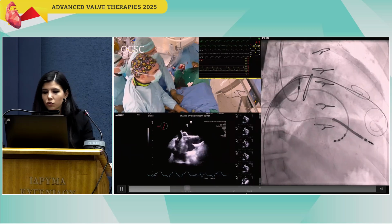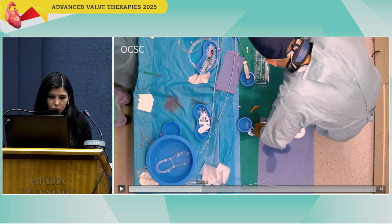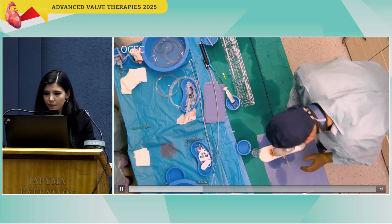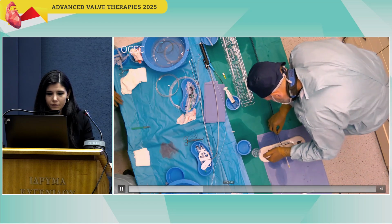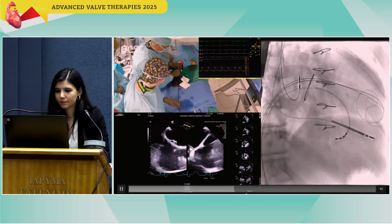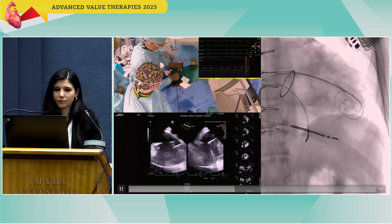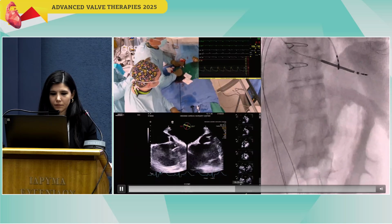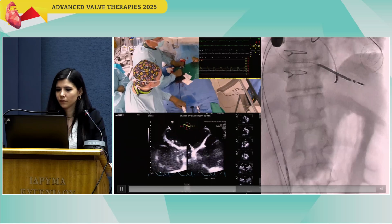Okay, so this was followed by the preparation of the valve delivery system that I'm going to show you right now. This is the preparation of the delivery system. And then this was advanced carefully up to the level of the mitral ring. You will see it in a few seconds.